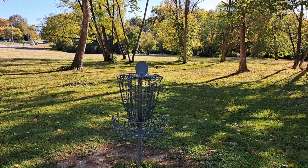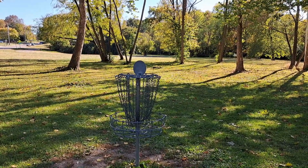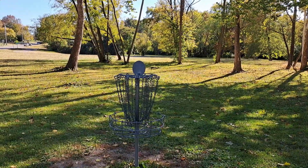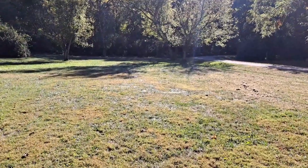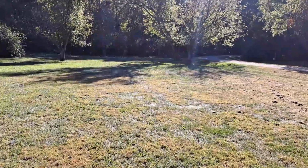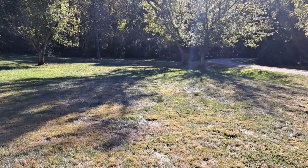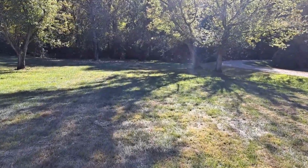Now, to get to the 9th tee, it's a bit of a walk. We have to go back towards the 8th tee and then to the left across the bike path as you're walking this direction. 9th hole and final hole on this course. 260 feet. We're looking directly back into the sun now, but the basket is in the shadows up ahead.